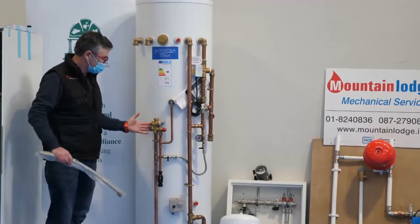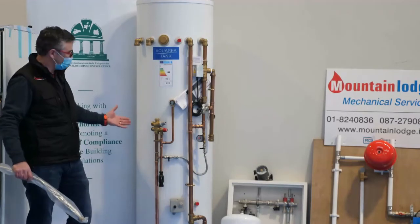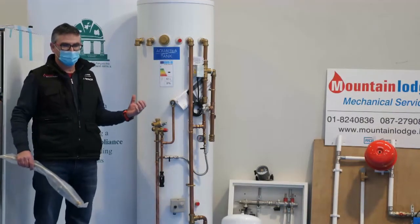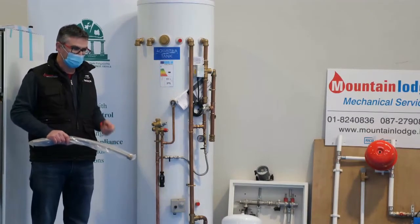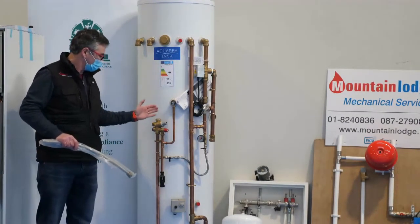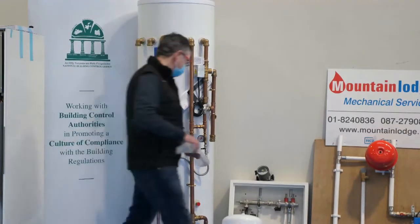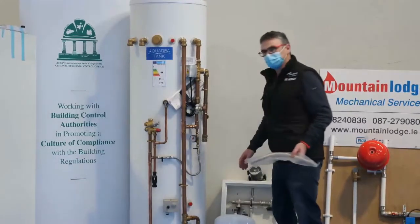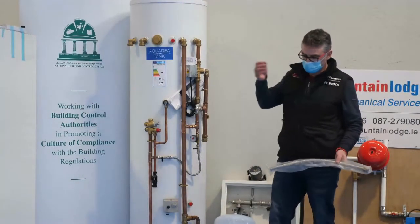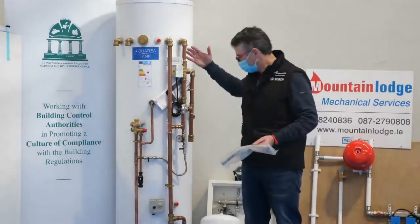You don't want to see the expansion vessel being too far away from the unit, because it's a dead leg as such. You want it quite close. There is a guideline, and it's 600 mil from the unit to the expansion vessel. Yeah, but I think when we were cycling time, it was over a metre. It was piped up around because you couldn't get in, just to try and make it tidy, and again it dipped down.